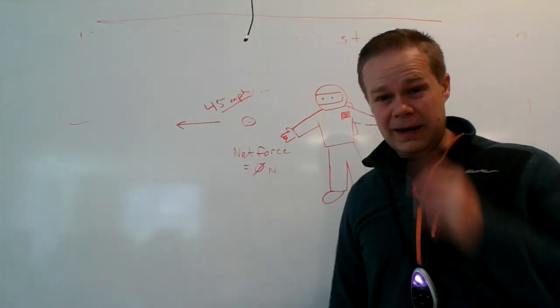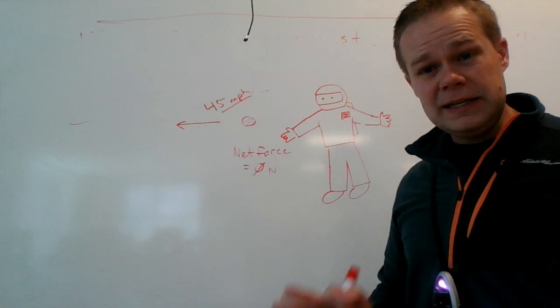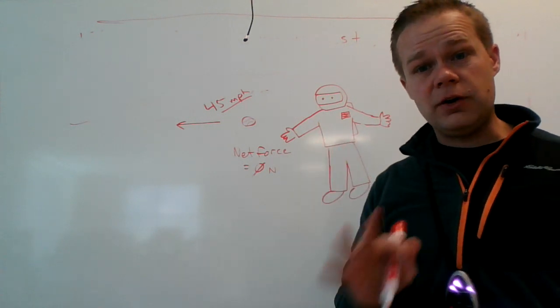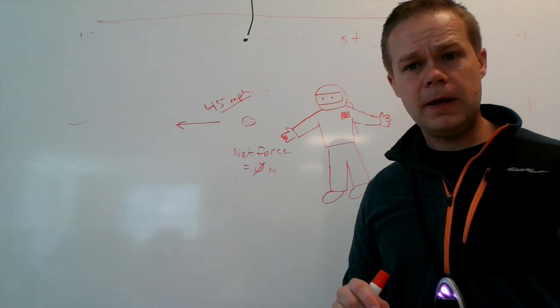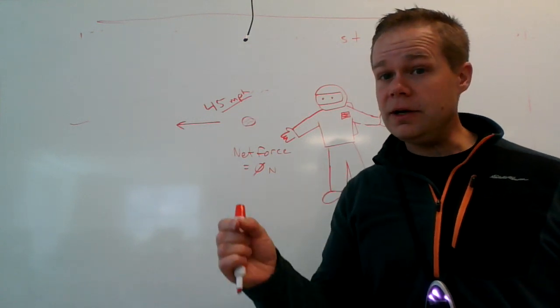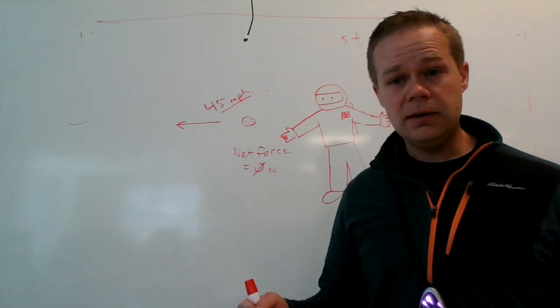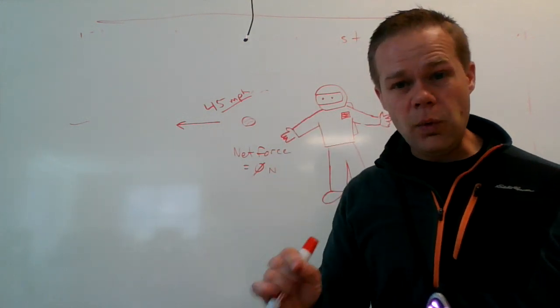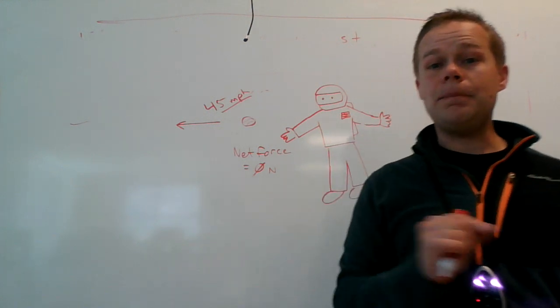Now, the third law. Let's talk about the third law here. The third law says that for every action, there is what? What did we just say? For every action, there is a reaction, something that happens because of what you did, that is equal and opposite.